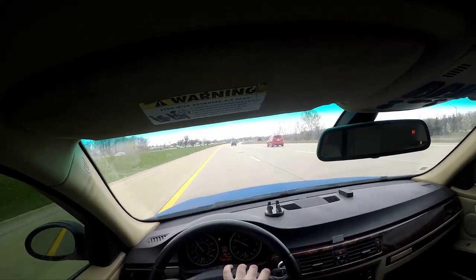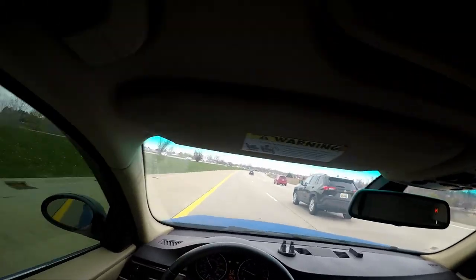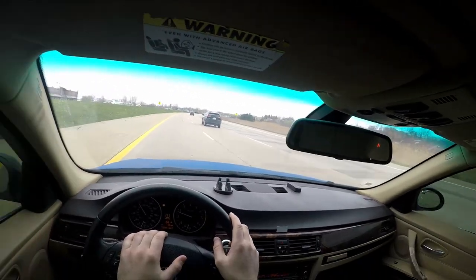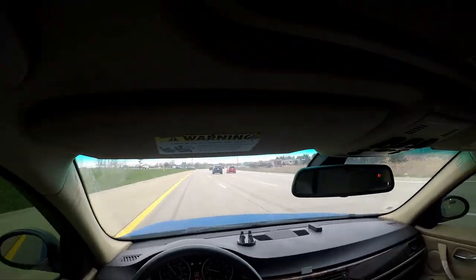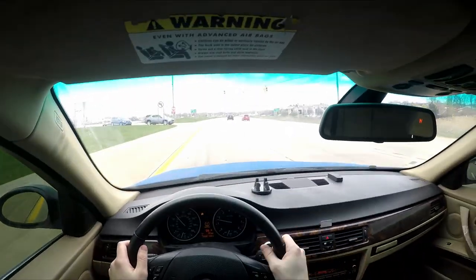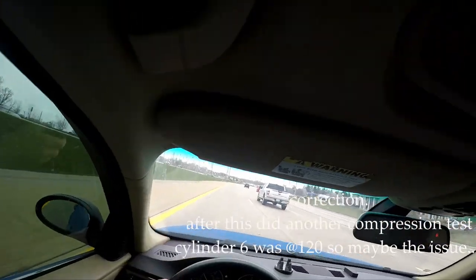Not because of fuel, guys. I know that misfire isn't because of fuel. It's random, man. I think it's ignition coils. I'm having those PR coils come in this week, so hopefully we get those in and we have no issues. Everything has been changed now. I don't know why the cylinder six misfire keeps coming on. Compression's fine. Everything. I just don't know, guys.